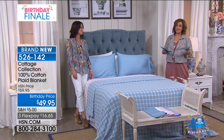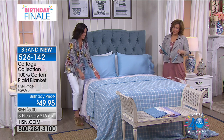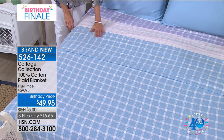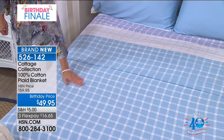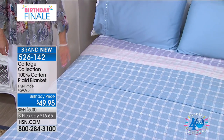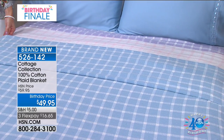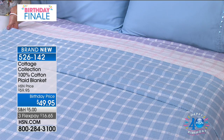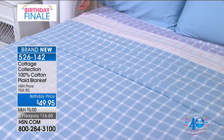And I know you may be saying, well, I've got a cotton blanket at home. You don't have this one with all the beautiful details. This is where we took the best of both worlds. We took something that's really classic and familiar, like a great plaid, and we gave it the most beautiful color palette. So we've got three amazing colors for you. All you do is decide, do I need the twin, the full queen, or the king, California king? 100% cotton and just $16.65 to get it home.